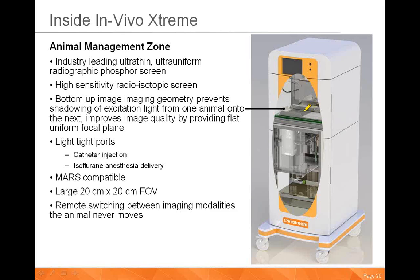Moving down, we have the animal management zone. This is where the animals are housed whenever you're acquiring your image. As you see in this image, we've got our patented, industry-leading, ultra-thin, ultra-uniform radiographic phosphor screen that can automatically slide under or out of the way of the mouse. And that's one of the things that enables our system to acquire very high-resolution X-rays.